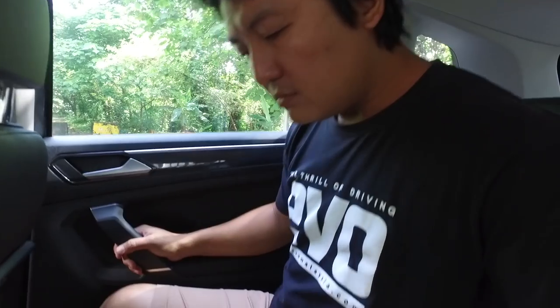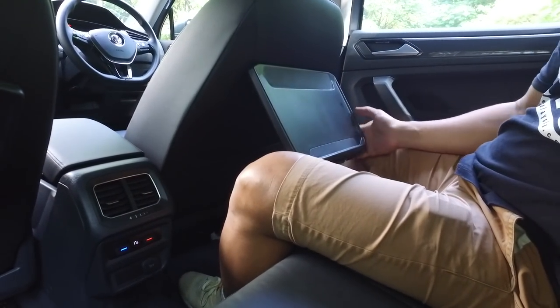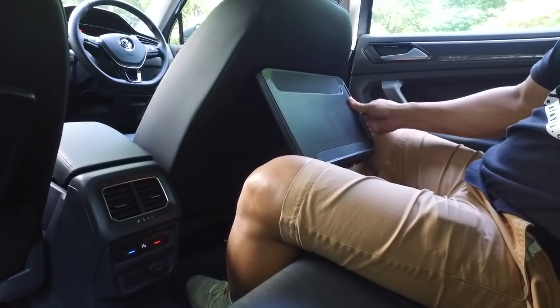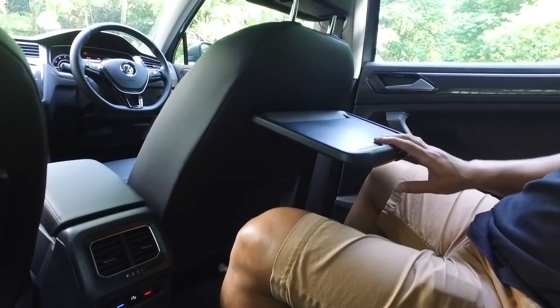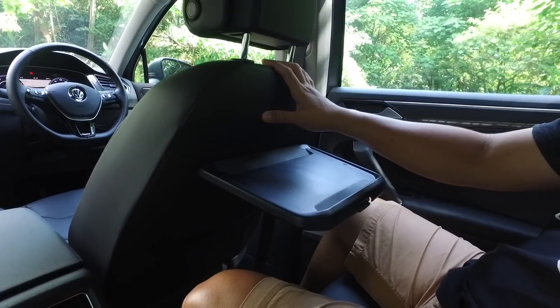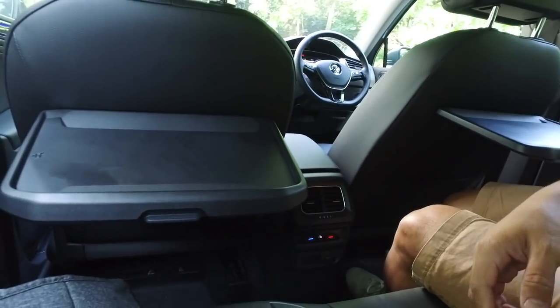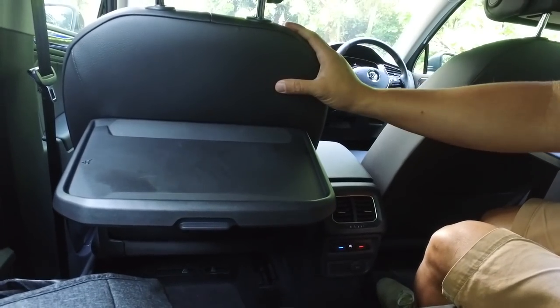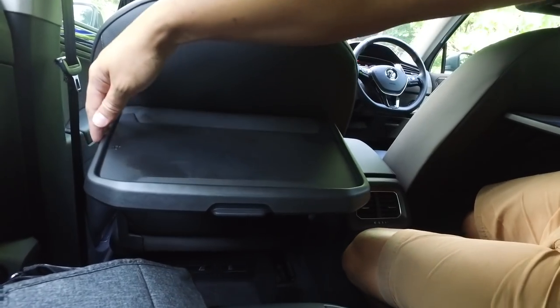Okay? So it's comfortable. And I like these. I don't know why they stop halfway. Of course, this is largely dependent on the seat angle of the front passenger. I'll give you an example. This is when mommy is resting, children won't be able to have a good meal.